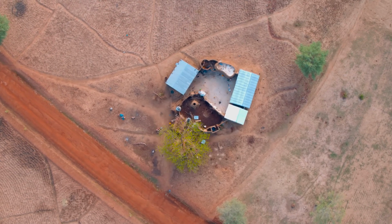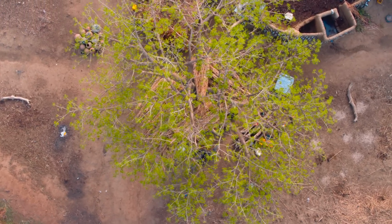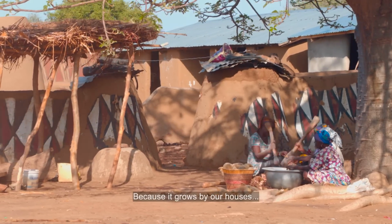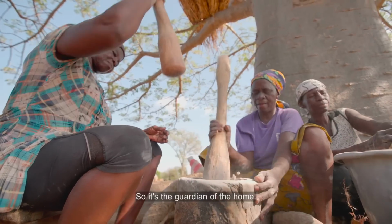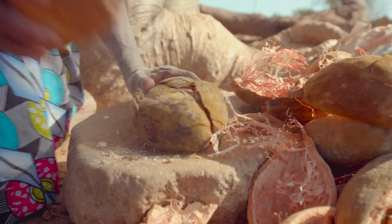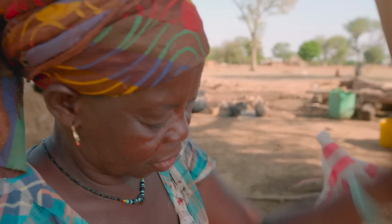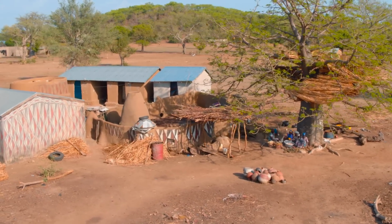As well as being a vital source of nutrition, the baobab holds deep spiritual significance for the Gurunzi. Gurunzi women have been harvesting and milling baobab fruits for centuries. Selling them provides an opportunity to earn a living and send their kids to school for the first time.